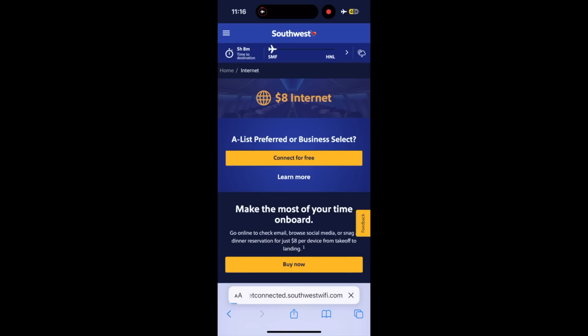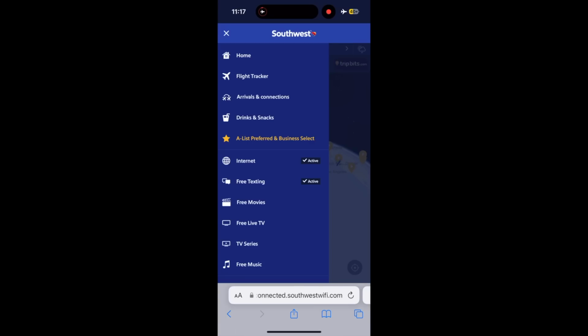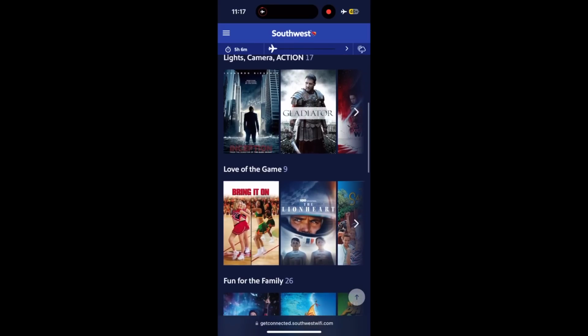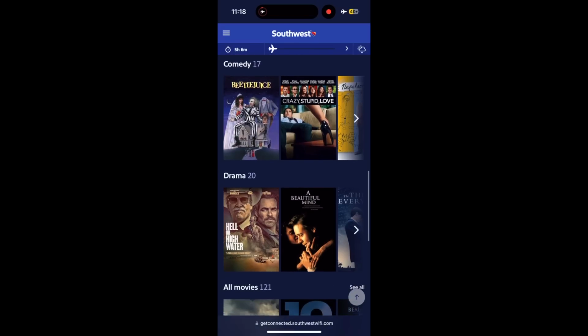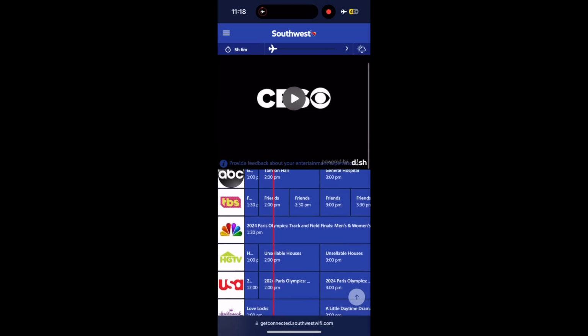Even if it's a bit spotty over the ocean on these flights, it's nice to have. Also on that portal, even if you don't purchase Wi-Fi, there is loads of entertainment. There's a whole selection of movies, TV shows, music, and even live TV. The only issue I've got with any airline that uses personal device entertainment is the lack of charging ports.